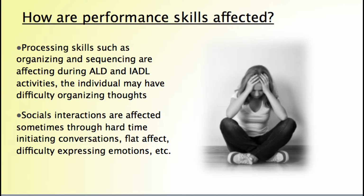Processing skills such as organization and sequencing can be observed through those with schizophrenia during ADL and IADL activities. Many have difficulty organizing their thoughts, resulting in impairments in the previously mentioned categories. During bathing, cleaning, meal preparation activities, etc., it can be difficult for those with schizophrenia to engage in a productive manner. Social skills are also difficult due to these individuals sometimes having a hard time initiating conversations at all, having a flat affect, and being able to effectively convey their emotions and feelings.